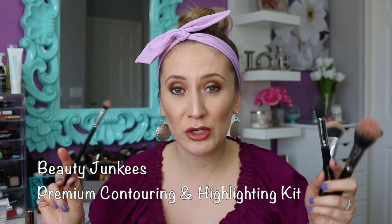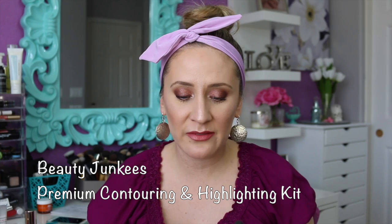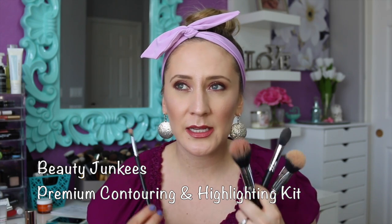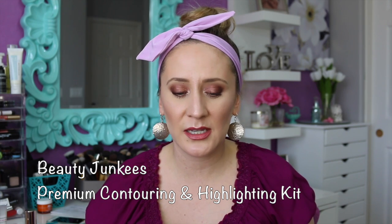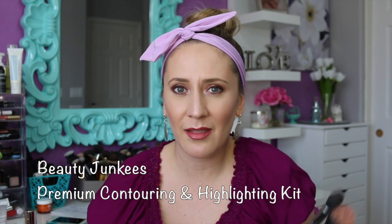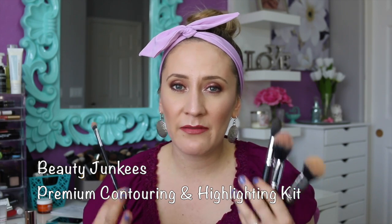So next I received some brushes from BeautyJunkees. I did receive these for free. The owner is a small business owner. She is so sweet. So I always appreciate all the stuff that she sends me, all the brushes she sent me in the past. I love them. They're very good quality and very affordable.